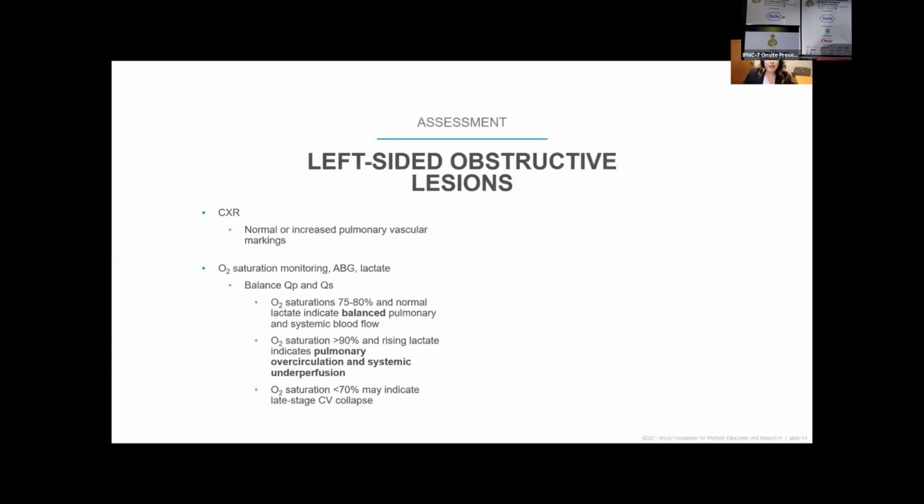If a neonate has O2 saturation greater than 90% and a rising lactate, this is going to be concerning that we're getting too much blood flow to the lungs and not enough blood flow to the body, that we're having systemic underperfusion. O2 saturation less than 70 in these neonates actually may indicate late stage cardiovascular collapse, if the baby is so far into their disease that now we're seeing severe hypoxemia.